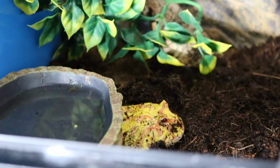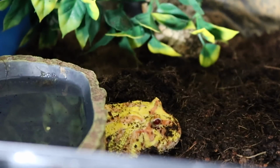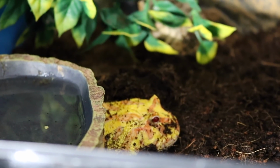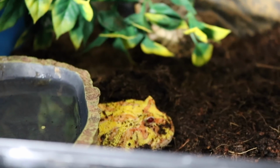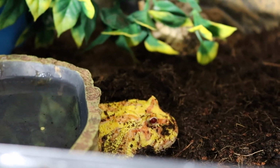So even though Fiona is pretty aggressive and she literally doesn't do anything, I really enjoy having her. Just watching her eat is absolutely amazing. She's pretty much just a garbage disposal. But that is Fiona, my albino PacMan Frog.